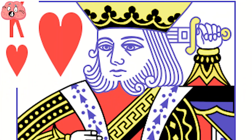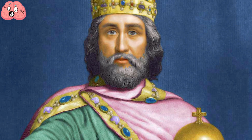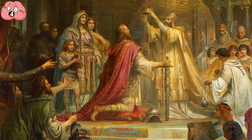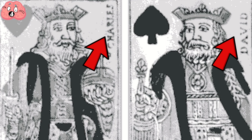The King of Hearts is said to be friendly and worthy, and is associated with King Charles of the Holy Roman Empire, also called Charlemagne. Technically, he was the only true emperor in this cluster of kings. Some card manufacturers even went as far as to print the names of these historical figures on their decks.